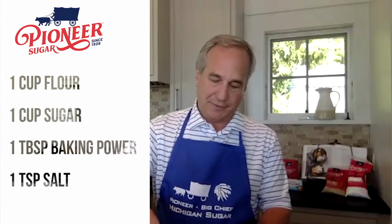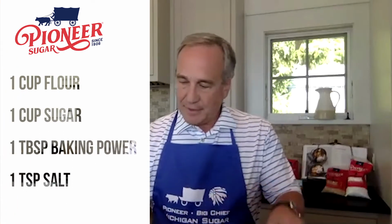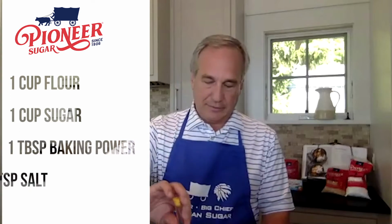1 cup of flour, 1 cup of Pioneer sugar. Beautiful, there it is. A tablespoon of baking powder, a teaspoon of salt. Mix that up real quick. One thing I think a lot of people don't think about is how important salt is when you're baking something sweet to really balance out the sugar, right? Absolutely. Yeah. And then, it's a really simple batter, and then just add 3/4 cup of whole milk. Okay.